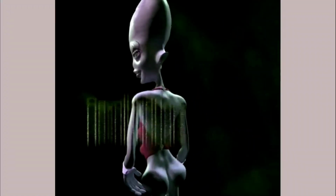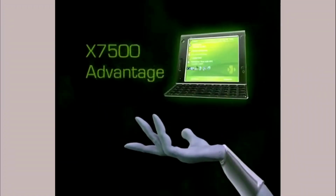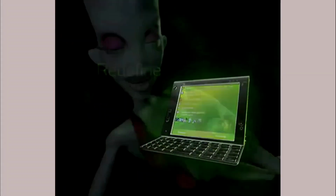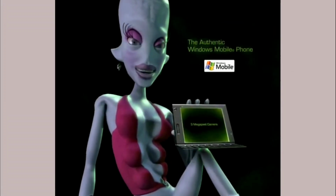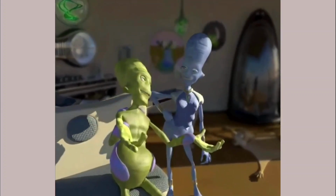HTC technology brings you the revolutionary new wonder from across the galaxy, the X7500 Advantage. Oh, honey, it's the latest HTC commercial. Redefine your world with this landmark in HTC design. 5-inch VGA screen, full presentation capabilities, GPS enabled, 8GB hard drive, Windows Mobile 5 and 3-megapixel camera. Advantage, HTC. We'll take both.